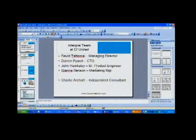So the members of the Integral team are David Tattersall on the left, who's the managing director, or what we would call the head cheese or the big boss here in America. Dog's body. What? Dog's body that does everything. Dog's body. See, that's the non-German accent I was talking about. You'll hear more of those later.